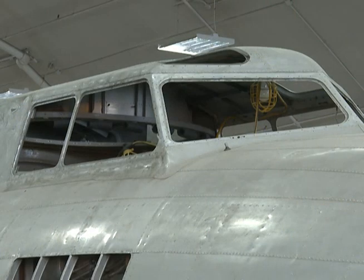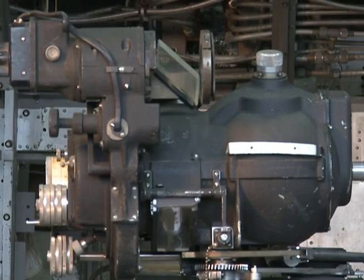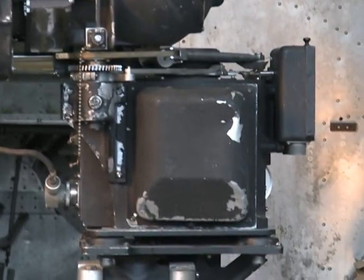A fascinating part of the story of the Memphis Belle is the number of myths that have grown up over the years, and in fact the truth behind these myths is far more fascinating than the myths themselves. One of the big myths is that the Memphis Belle flew all 25 missions with exactly the same crew members, all 25, and that's simply not true.